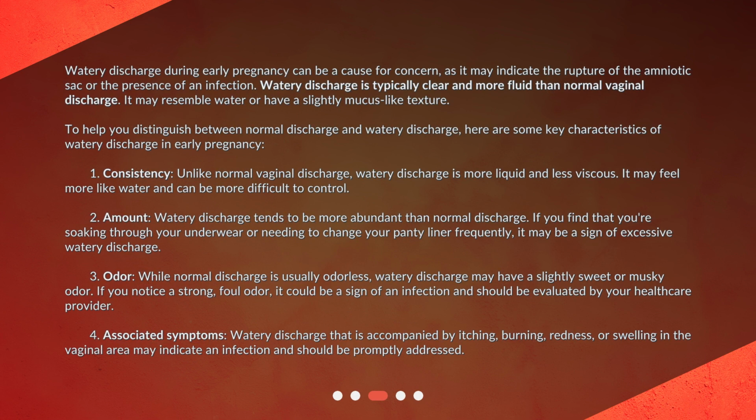Watery discharge during early pregnancy can be a cause for concern, as it may indicate the rupture of the amniotic sac or the presence of an infection. Watery discharge is typically clear and more fluid than normal vaginal discharge. It may resemble water or have a slightly mucus-like texture.